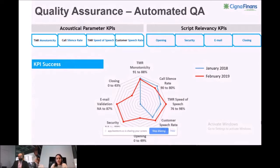From January till February, the overall TMR success in monotonicity and call silence rate is pretty good. Also, 76% of TMRs have a good speed of speech, which indicates that the remaining 24% need improvement by slightly raising their speed of speech. Then we achieve a 98% success ratio on this part.